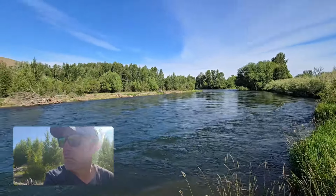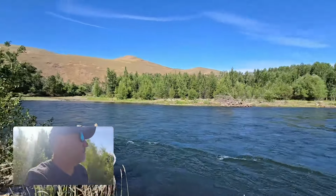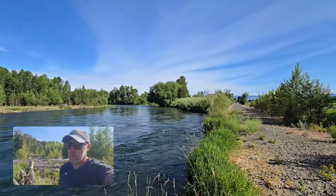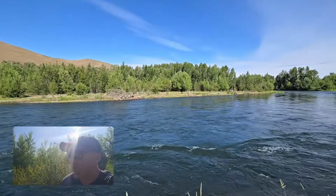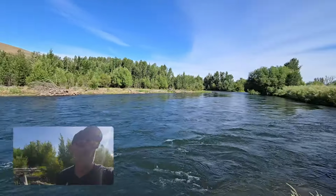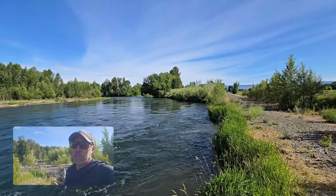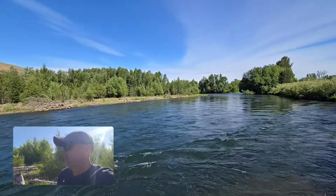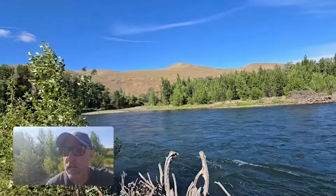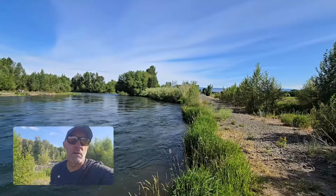So good to keep your head clear, especially those manning the oars. Got the lives of other people in your hands. You want to make sure that they're safe at all times. That's why we call ourselves professional guides. We get from point A to point B safely. It's only fishing. We don't take any risks and put people in danger. So keep that in mind when you're floating the river.